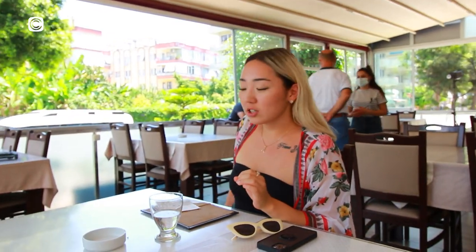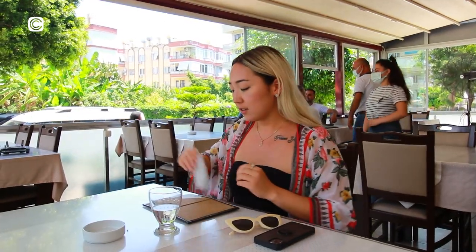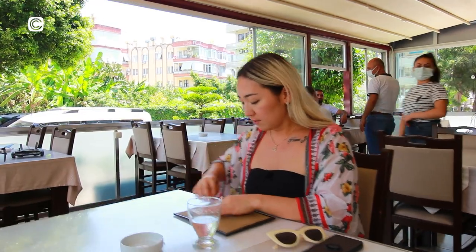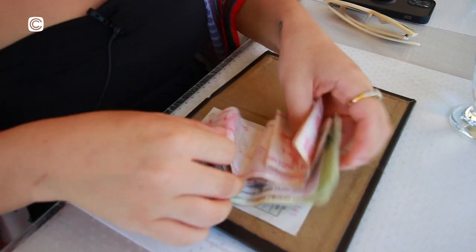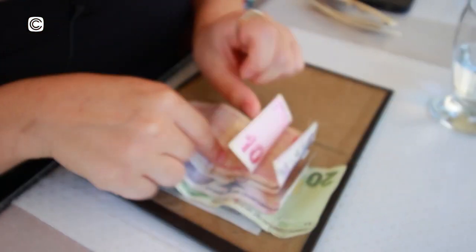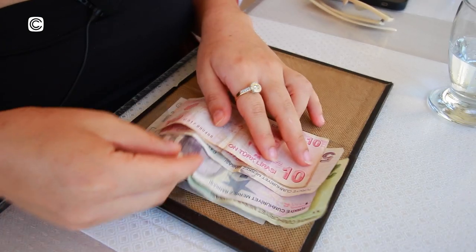So the food here actually is very good. The place called Yayladak. They have this oven and the food is very fresh. They give a lot of sides and this is our money. 50 liras, best spent.